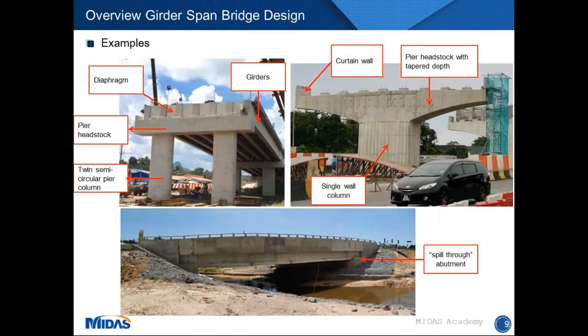Next, we move to some interesting real-life photos that I've been involved in during recent years. The first one is the Batang Tatau approach span. As you can see, it's a typical pier headstock with a rectangular shape and a constant depth, supported by twin semicircular pier columns. You can see the diaphragms and also the girders.